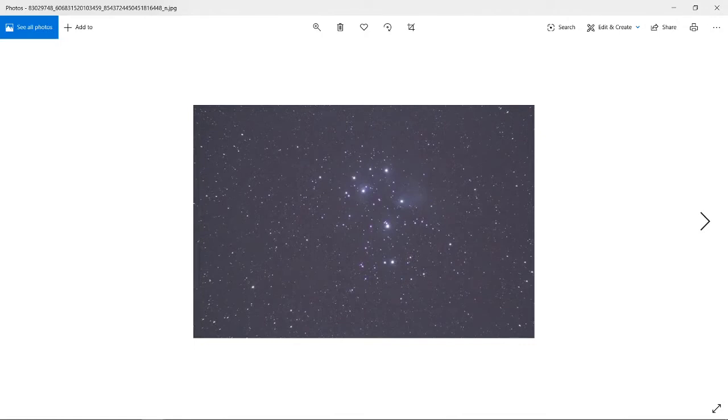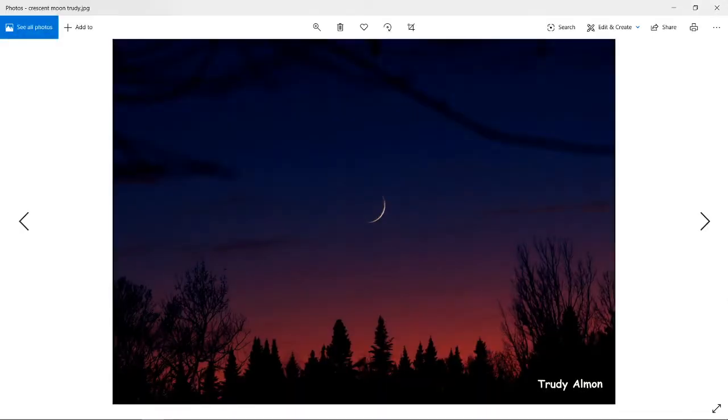So when I see these kinds of results from Trudy and Robert and the other fellow you mentioned, Chris, unbelievable. I'm looking at Trudy's crescent moon, and that is absolutely stunning. Gorgeous shot. The colors are so perfectly crisp and vivid.